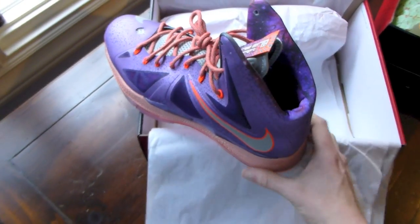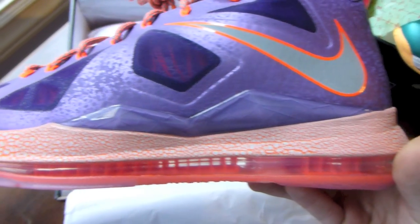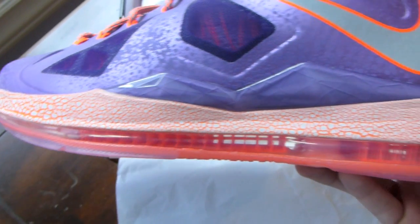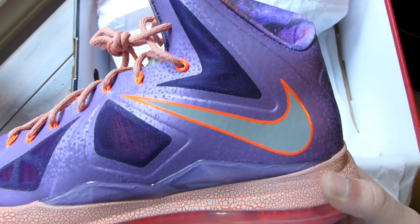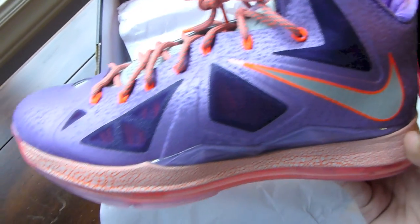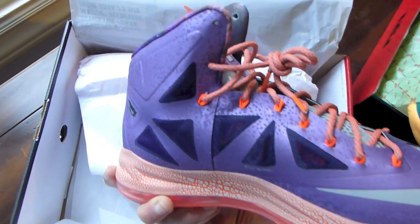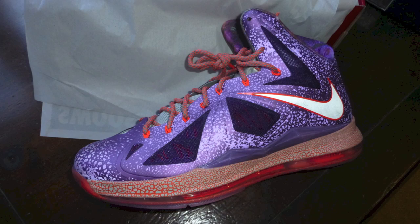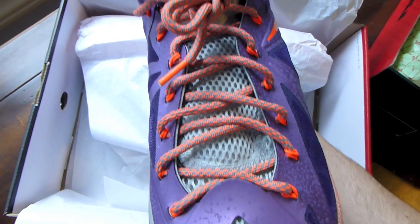So here we go with the LeBron 10 extraterrestrial. See your midsole. Got that earthquake type design similar to the Quakes. It's your 3M swoosh outlined in total crimson. You guys see the change on the upper. For those who haven't seen the pictures, this upper is entirely 3M. I'll show you guys a picture of that now. Nice. Also got your 3M swoosh, your crimson and gray laces.